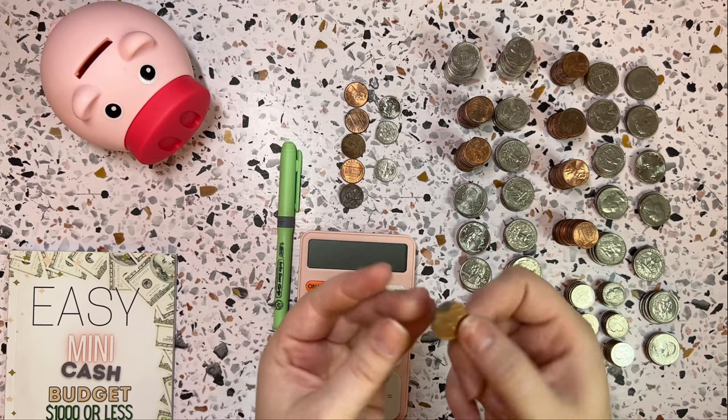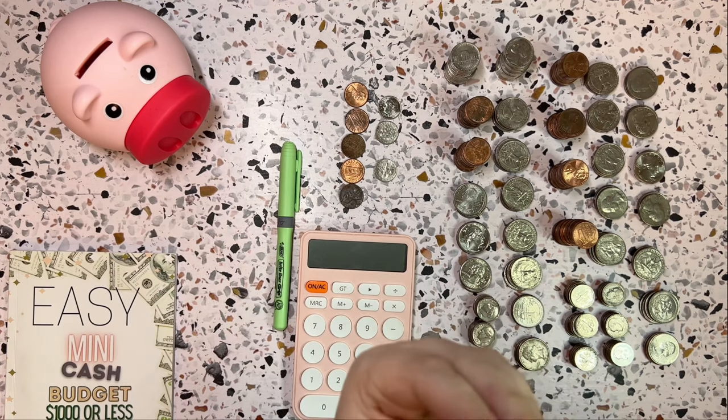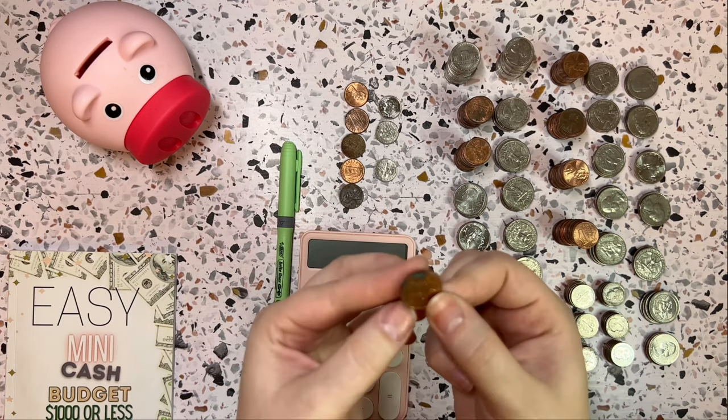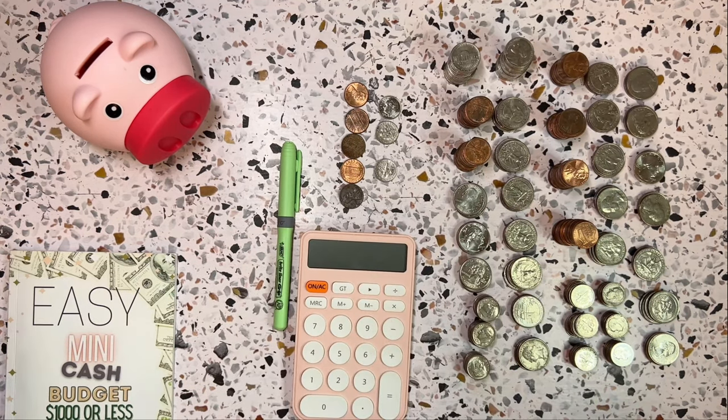I'm just collecting them for now. So anyways, I'm going to set this one aside for my little collection. By the way, this one's 1994 and it doesn't have any value or any meaning to me at all, except for the fact that I just don't know what to do with them. So I'm just leaving them.